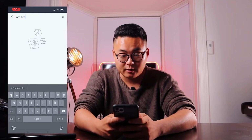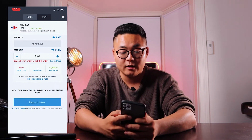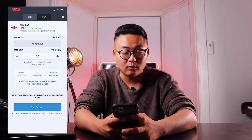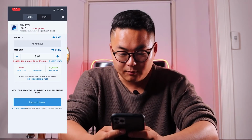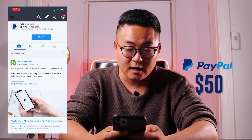I'm just gonna type in America for Bank of America. Here we go, Bank of America Corp. I'm gonna press trade, and I'm gonna chuck $50 in there, and we're gonna set the order that will activate when the market opens up. That's because I live in Australia and the times are different. And lastly, PayPal, we're gonna chuck $50 in there.